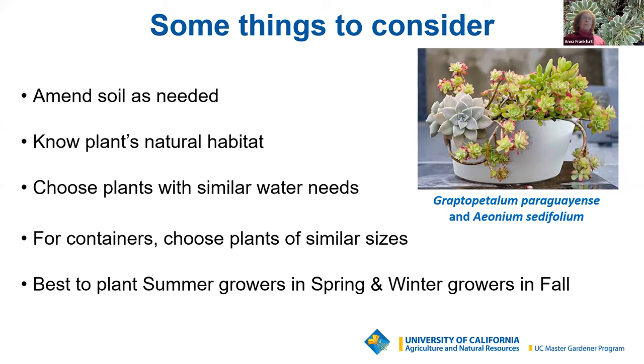When combining different varieties in containers, such as the one shown here, choose plants with a similar scale as you vary textures and colors. Plant both summer and winter growing succulents to have visual interest in the garden all year round. Summer growers are best planted in the spring, winter growers best planted in the fall. When you plant with this in mind, it helps ensure success.